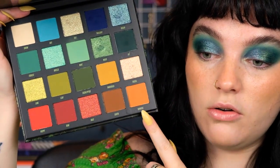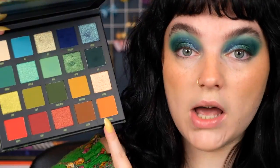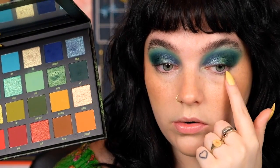So I want to do oranges on the lower lash line. I think that would look really cool. Well, there's only one orange in the palette, but that's what I want to go for. And what I'm thinking, bear with me, is orange. So this is the shade Sunrise, smoked out, all on here.